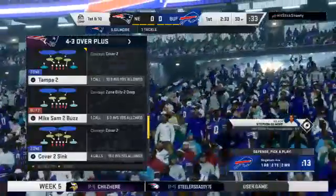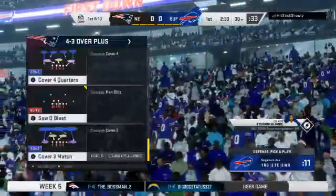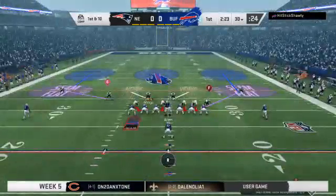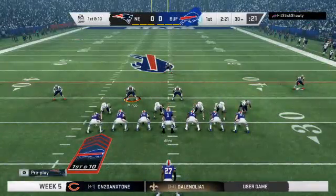Like so many tight ends nowadays, they have no problem at all putting him in the slot and letting him go to work. And that's a nice pitch and catch right there for a first down. So 1st and 10 now from the 30.